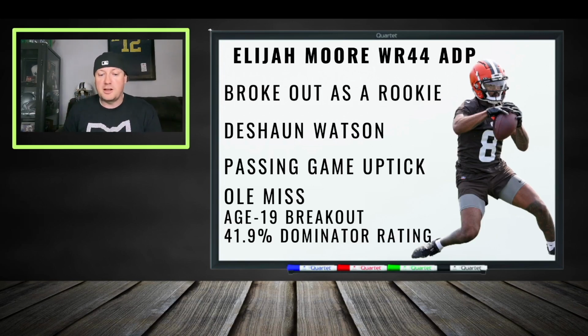His profile coming out of college from Ole Miss was immaculate. Age 19 breakout, 41.9% dominator rating. Early breakout age is a good thing. High draft capital. Produced as a rookie with the Jets. Had a bad season last year because the Jets did Jets things. Elijah Moore's now in a grand situation, and you're getting him at wide receiver 44 per Underdog Fantasy ADP.